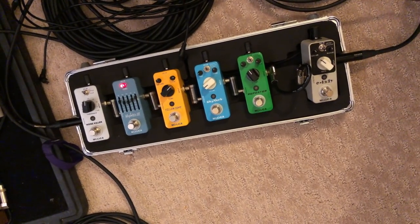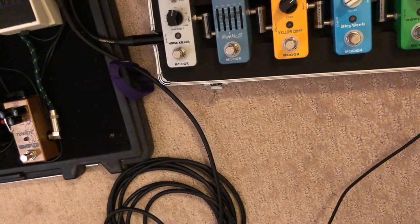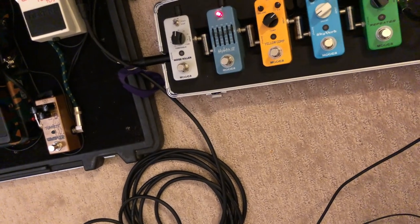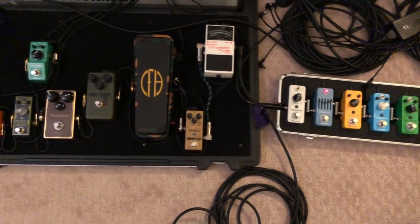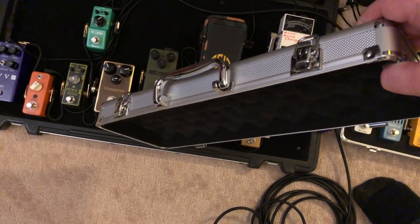Just a quick note about the case here. It is also by Mooer. It's the Firefly M6, and the pedals fit perfect and snug in there. Here's the top of the case. You can see all the nice little foam bits in there. Very nice.